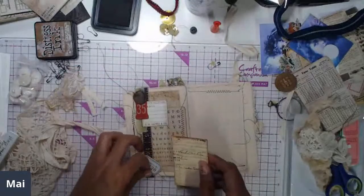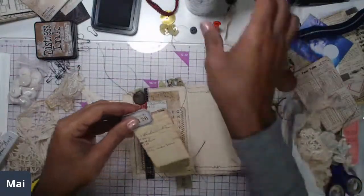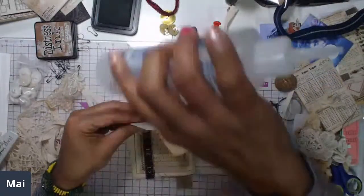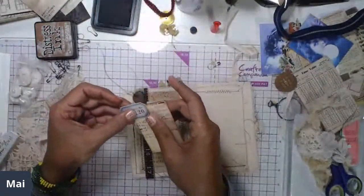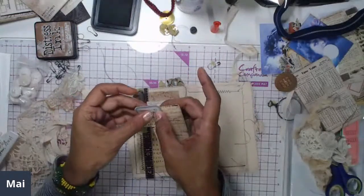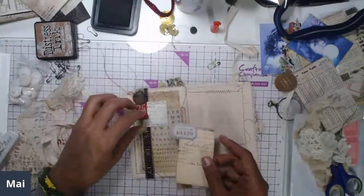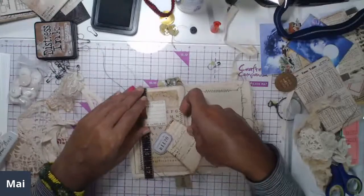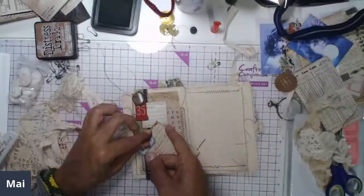There. We're going to add this little... Oh, and you know what else we have? We have the little paper clips, the tiny little paper clips from the Tim Holtz collection coming in. So that's going to be in, too. Ooh. I need some of those. I'm out. I think I've got like two left.